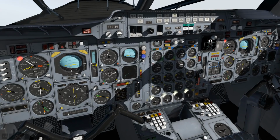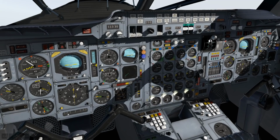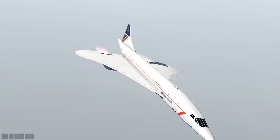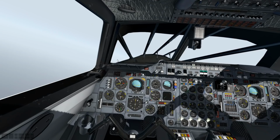So, just some dates. This plane came out in 1969, quite a while ago, and it was retired in 2003, or at least that's when it made its last flight, which was also quite a while ago. Yes, indeed, it was retired even though the whole world loved this plane, and it still does, actually. But it kind of makes sense that this plane was retired.